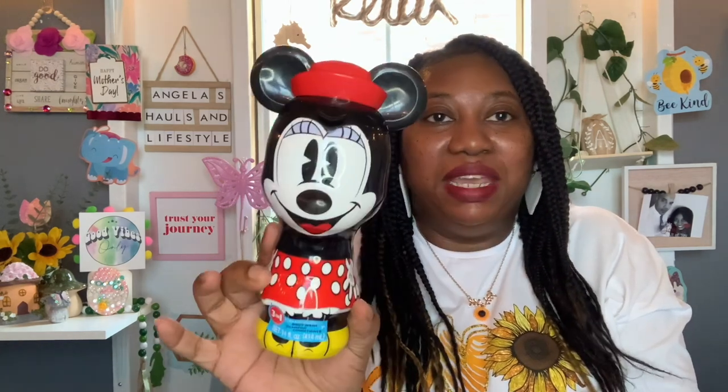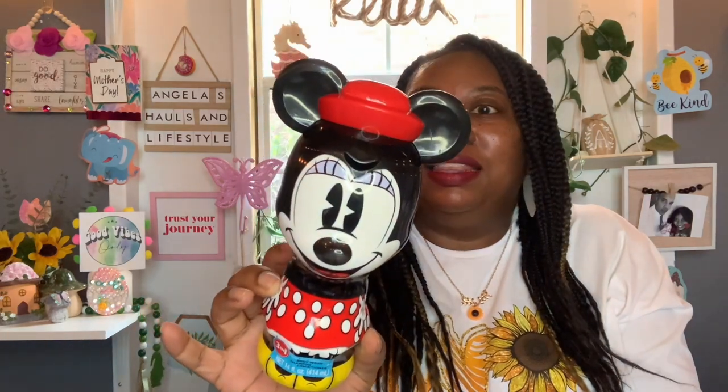And I also found this right here. They only had 2 left, so I left one. I started to get both, but I only grabbed one. It's the 3-in-1 Polka Dot Punch Scented Body Wash, Shampoo and Conditioner. You get 14 fluid ounces. So now I have Minnie and I have the Disney Princess. And I think there's Mickey, but I don't know.